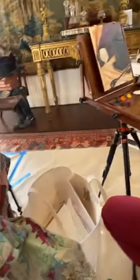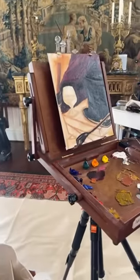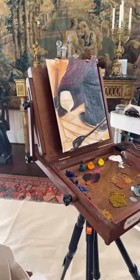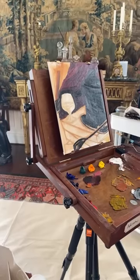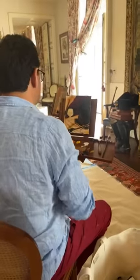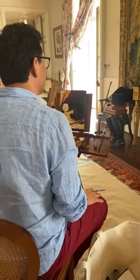I love how you cropped that crop, whatever it's called, the riding crop. Yeah, that's really a very nice composition. That makes me excited about painting, looking at that. Oh, thank you. It's different. It's a little bit not what you're expecting. I would love that.